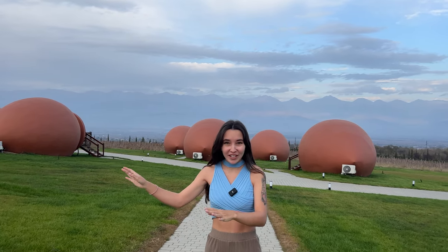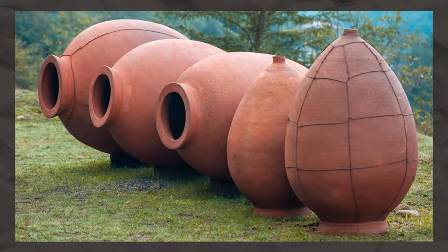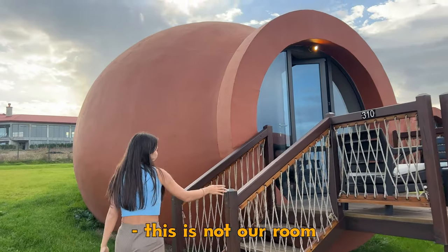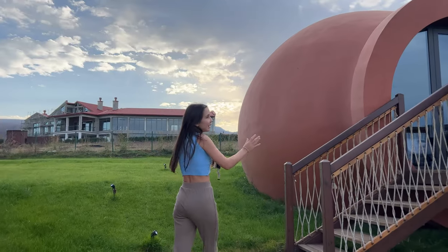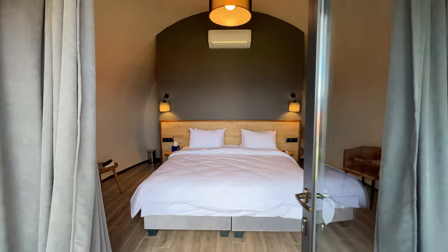And of course, the highlight of this hotel, a hidden gem, is the Qvevri houses. This looks like a vessel, and it's a traditional Georgian Qvevri that they usually make wine in. Today we're gonna live there. We still didn't see the room, just a little bit. Oh, let's see first impression. Come on. Oops. This is our room. The design of this room looks super interesting. Welcome to our home for the next 3 days.